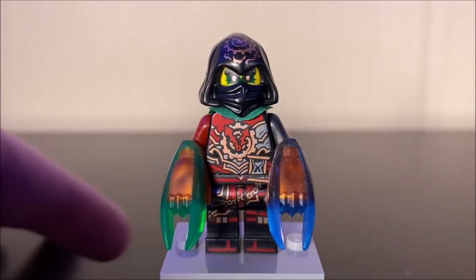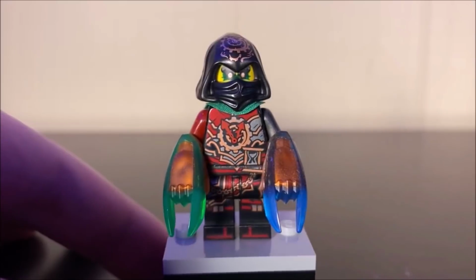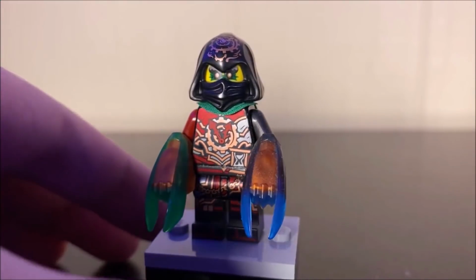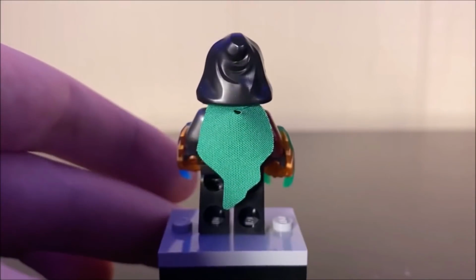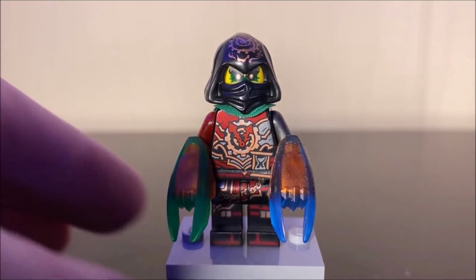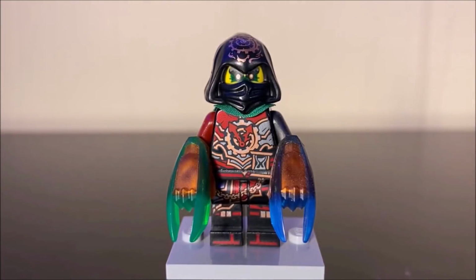I really like the printing on these guys. Like I said, the Hands of Time prints are very intricate and very unique. I love the clockwork going on in the center of his torso, and if we go to the back, you can see he does have a nice green cape. So that's going to pretty much wrap it up for our friend Crux here. Let's go ahead and wrap up this video by taking a look at his brother Acronix, which is actually the most expensive figure in this lineup.